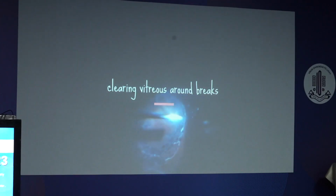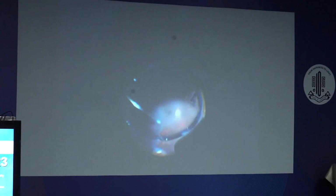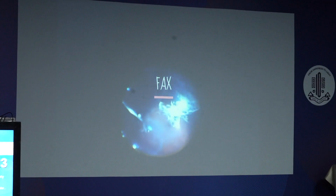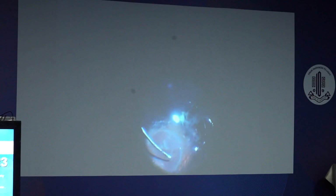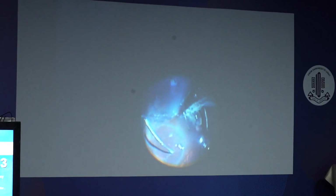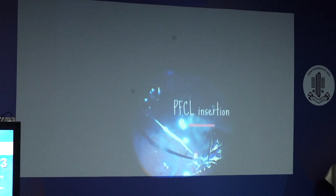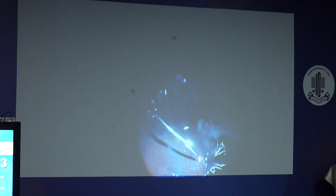We suspected some breaks, clearing the vitreous in the periphery. So there was this break here. Was this iatrogenic or pre-existing, or did you create a retinotomy? No, I didn't create a retinotomy. Either it was iatrogenic or it was pre-existing, which I was not seeing. I did a PFCL up till that area, drained it completely. This is a PFCL injection.